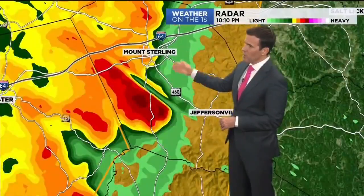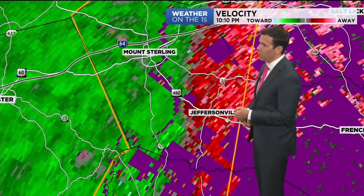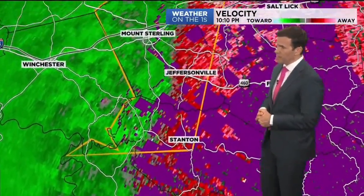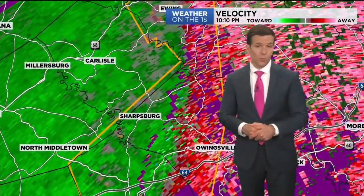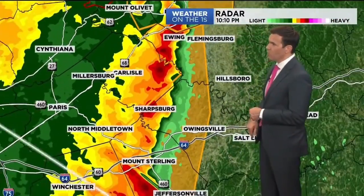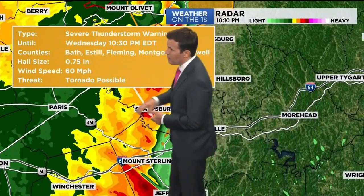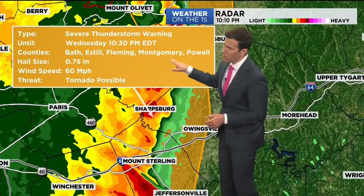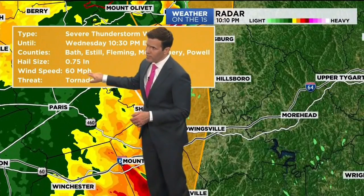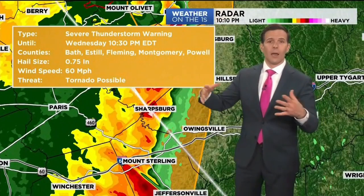And then you can see up and down this line, we're just seeing a lot of gusty winds at this point. They've been extremely powerful. Nothing that stands out there of major concern. That's good news. Continues to just be a severe thunderstorm warning with 60-mile-per-hour wind gusts. Still a big deal, obviously, if that's moving over your area, but we don't want to see the rotation. That's what we're happy to not see. Bath, Estill, Fleming, Montgomery, and Powell counties are all included within this warning for 60-mile-per-hour winds. We're still keeping that tornado possible tag as we have been seeing the rotation, but we're seeing less of it.